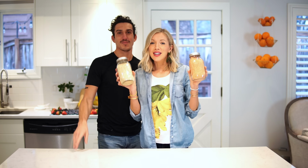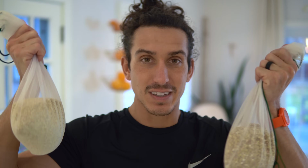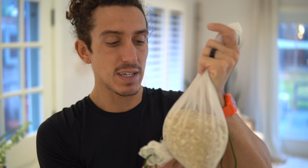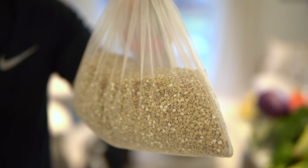Number 3, nuts, seeds, grains, and beans. Buy them in bulk, store them in mason jars in your pantry. Okay, so we've got 2 complete protein grains, actually seeds here, quinoa and buckwheat, both gluten-free. Buckwheat is super tasty if you dehydrate it. We soak it and dehydrate it, it gets really crispy.